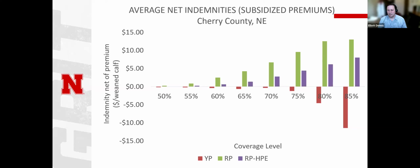historically, in Cherry County, as we go from 50% coverage level to 85% coverage level, that net indemnity after paying our premium is about $12. It's not a huge difference between 80 and 85%, but notice that harvest price indemnity, net indemnity, is actually higher than what it would be with harvest price exclusion. And most notably, the yield protection is negative at high levels. It's not negative at lower levels, but definitely at higher levels. And this is a reflection of how that premium actually works. It starts pretty low, but then as you get higher and higher levels, it increases exponentially.